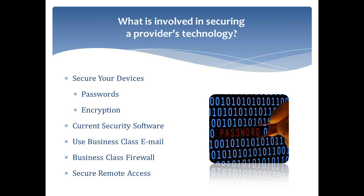The other one is business class email. You need to make sure that you're not using Gmail, AOL, or Yahoo, or any one of those free email systems. The bottom line is they have access to your information. There's basically no privacy on those free hosted sites. And if you're going to send PHI via email, you have to use a secure email system. No exceptions.